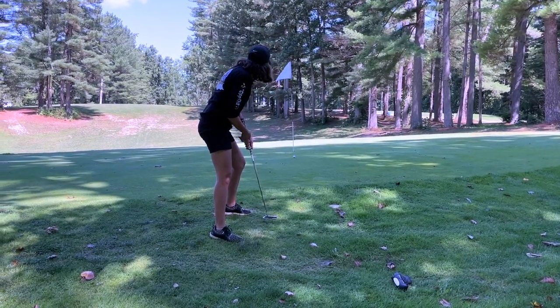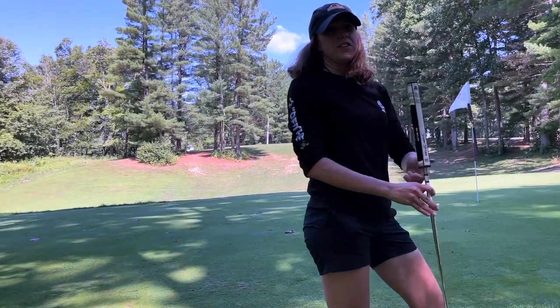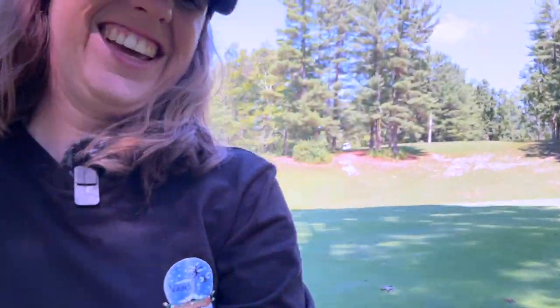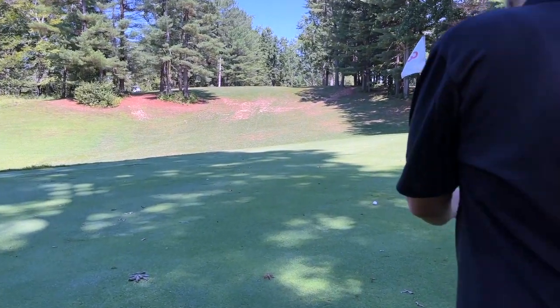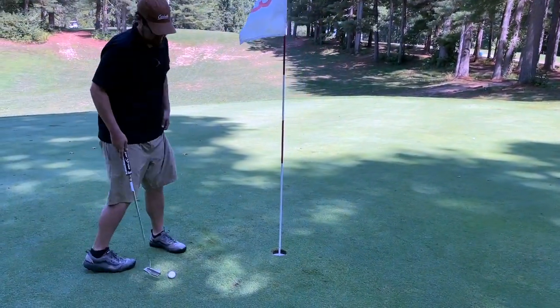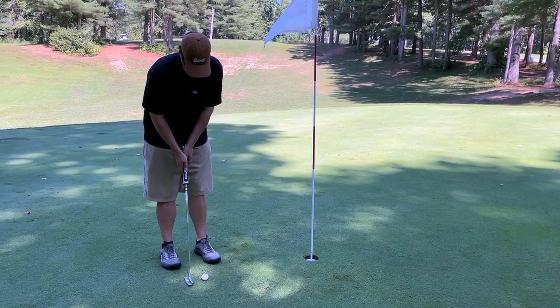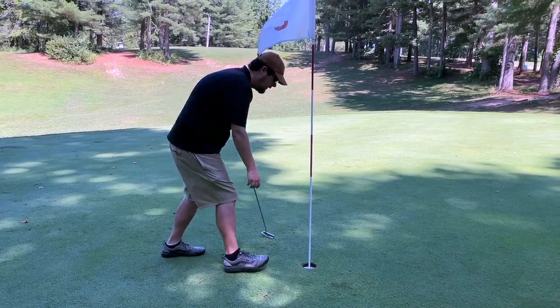Oh, that could go in. Birdie. Oh, no. I think it broke a ton. I think even you can make it from there. No one believes I can make that. I like this putter. It looks goofy, but I like it. Yeah, I like it too. It's got a nice feel.